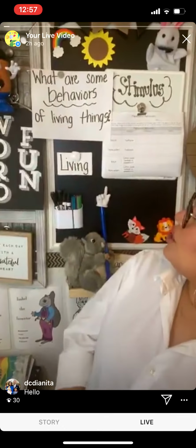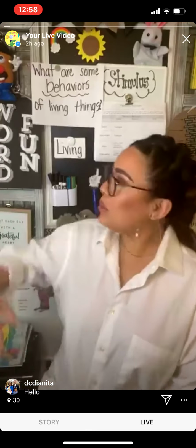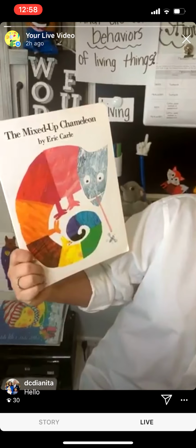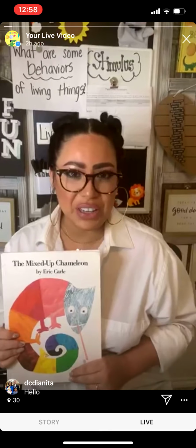We're going to be answering this question: what are some behaviors of living things? And we will be answering that question with a live animal, and we will see what behaviors it has. Okay, so what we're gonna do is we're going to start with a story. And this story is called The Mixed Up Chameleon by Eric Carle. While I'm reading the story, I want you to think about how you can answer this question. What are some behaviors of living things?